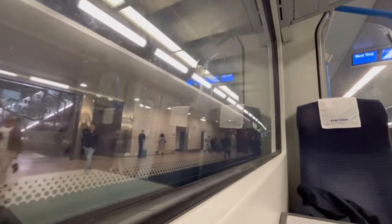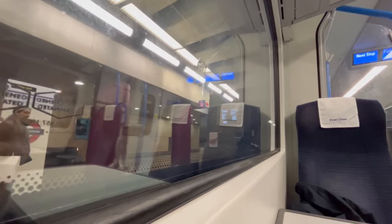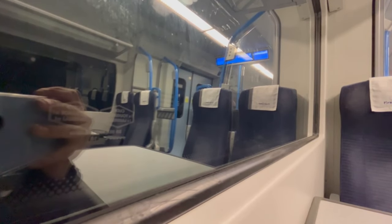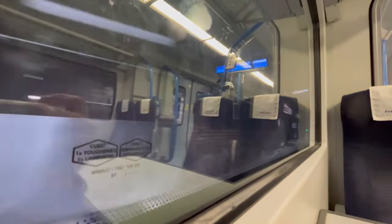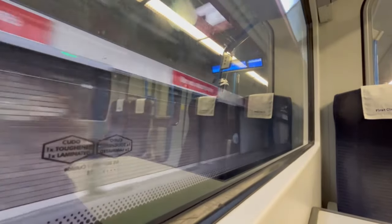Our final intermediate stop of the day is Farringdon, about 5 minutes before we reach St Pancras. Here we pass the old King's Cross Thameslink station, which was closed permanently in 2007 after the station was moved to St Pancras. It now serves as an emergency exit for King's Cross station.